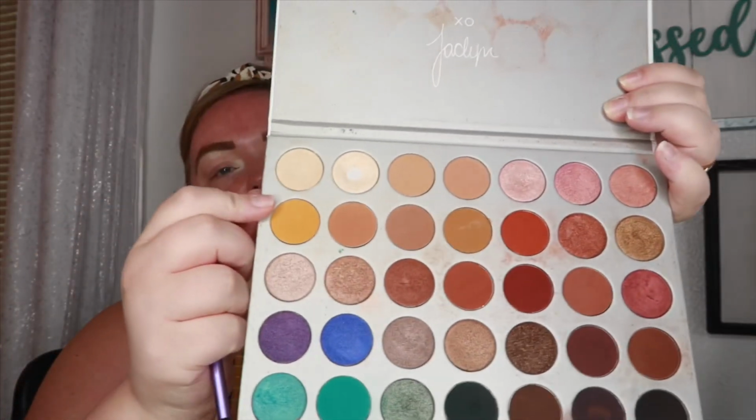I'm going to go for kind of a nice golden hue look, so I will use this color right here called Creamsicle for my transition shade.